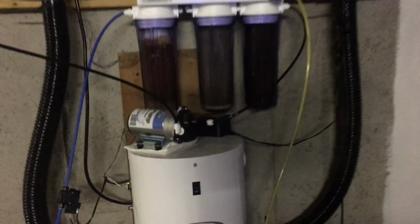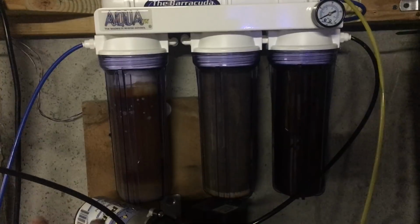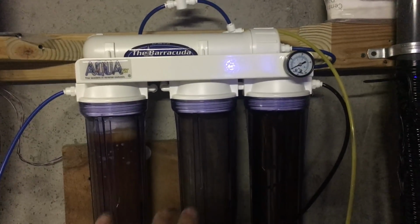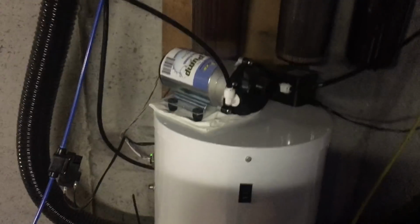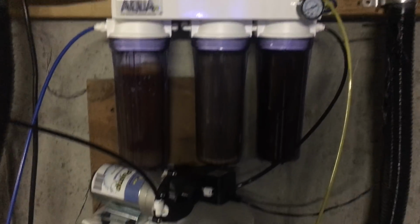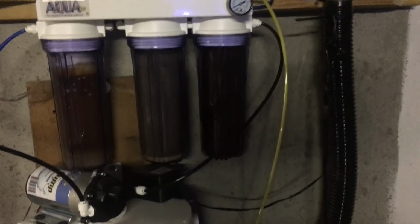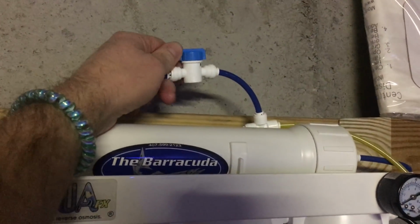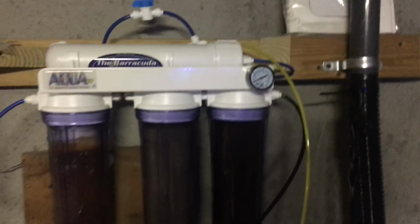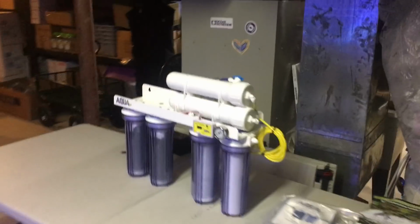So this is 4-stage. It has your sediment filter, your carbon filter, your membranes and your DI resin, and then your micron filter up here. I'm running the booster pump because my PSI doesn't get around 50, so what I'd like to have is 80, so I run the booster pump, and then I have this flush kit attached, which you turn and it also increases pressure, so I can get this baby to literally anything I want, but I keep it around 80. That's a 50 gallon per day.